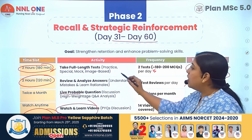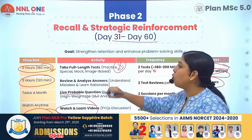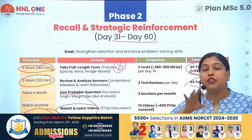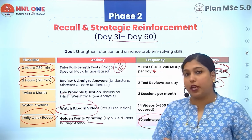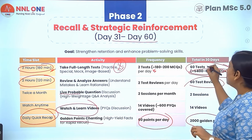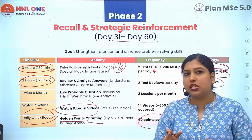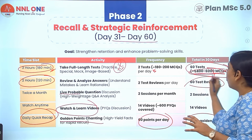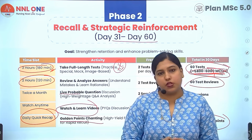This is the most important part compared to all the other parts: you have to definitely practice. You have to definitely spare 3 hours, in which every day you will be attempting 2 tests. At the end of 30 days, you can complete the 60 test series, which is a very good amount, and you're going to complete 5,400 to 6,000 MCQs in this journey.